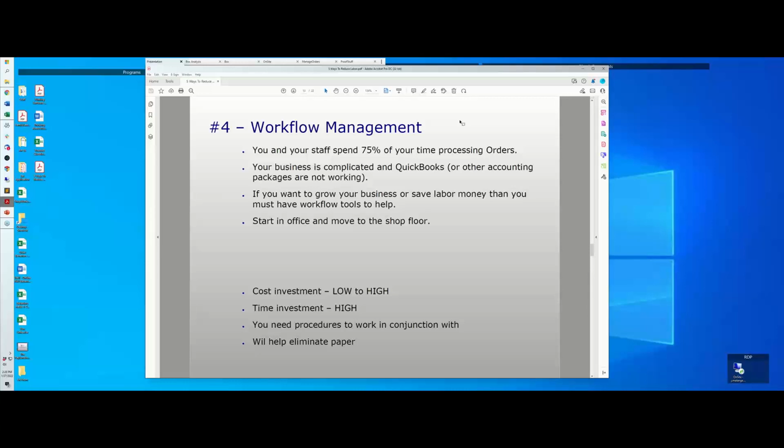Your business is complicated. We already talked about this before, but you're custom manufacturing products on very short deadlines. That's complicated. And QuickBooks and other accounting programs are not designed to handle your business. The third point here is if you want to grow your business or save money, then you have to have workflow tools to help. You got to have workflow tools.